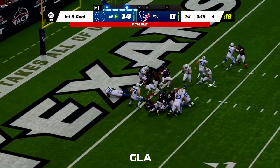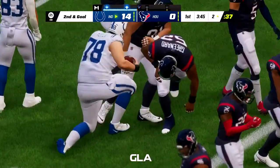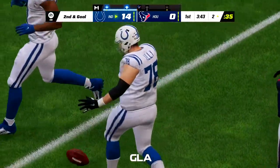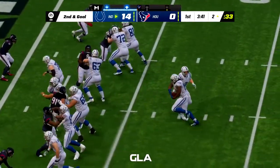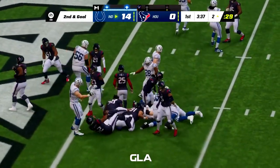And diving for the end zone, and the ball's knocked out. And I think the offense got it back. Yes, they did. At the 2-yard line is where they'll have it. Could have been a costly mistake, but as it turns out, they keep possession.